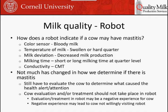We can see that now at the level of the quarter instead of the level of the udder. Milking time, maybe really short, maybe the cow kicked it off because she was uncomfortable, or maybe just really long. And then conductivity would be where CMT comes in. So there's nothing new here other than we're using technology, software, to monitor this, but do it daily and at the level of the quarter. And that's where it becomes really powerful, and we can get a lot of information.